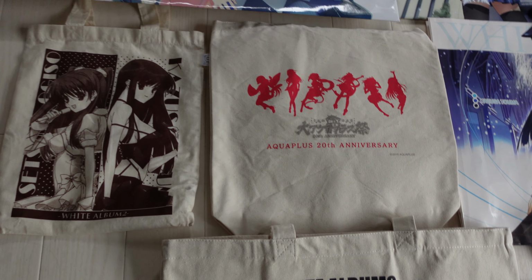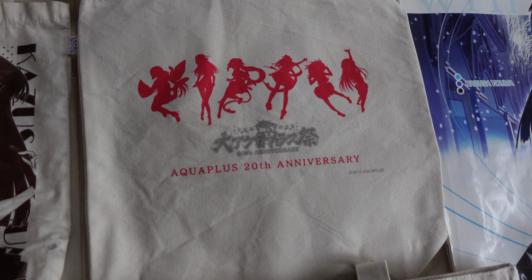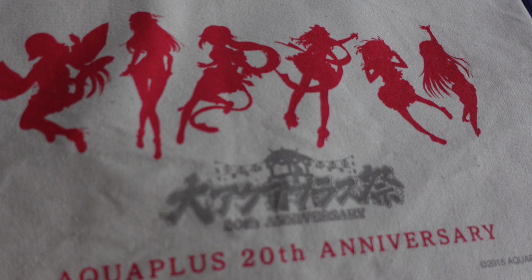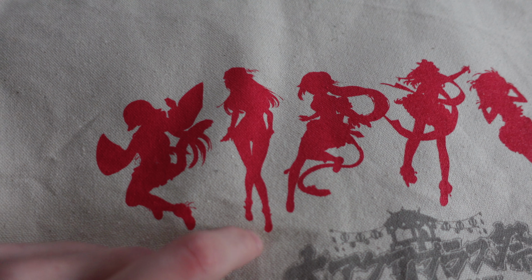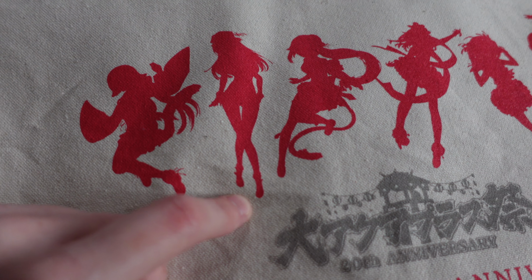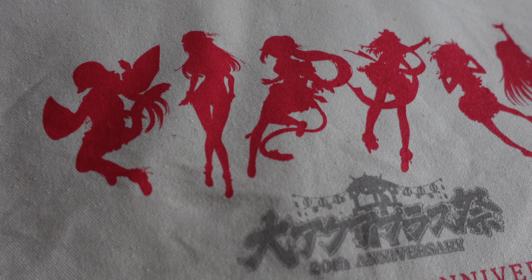I have some canvas type bags. The first being from the Aquaplus 20th anniversary. And that's a very, very cool festival. They had a lot of, not all of these characters are White Album 2, but a few of them are. We have our Kazusas right here. This one is Kazusa. She was probably the most prominent character because her voice actress actually attended the 20th anniversary and did performances there. But we also have some characters from Utawareru Mono and Dungeon Travelers as well.